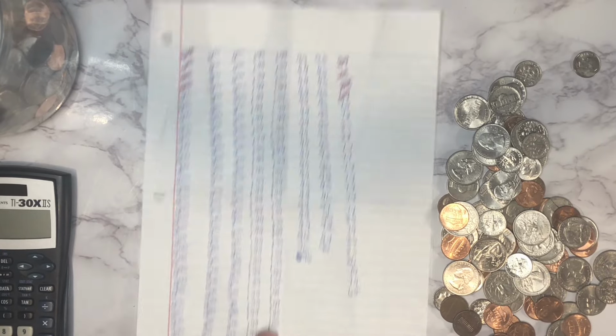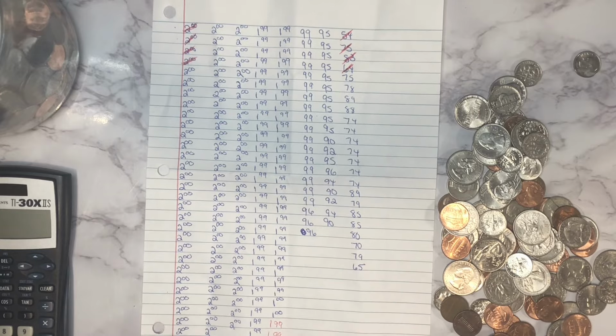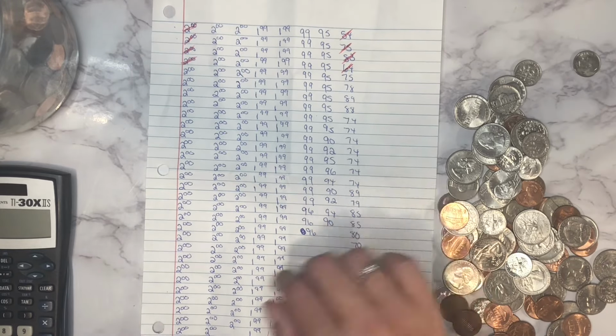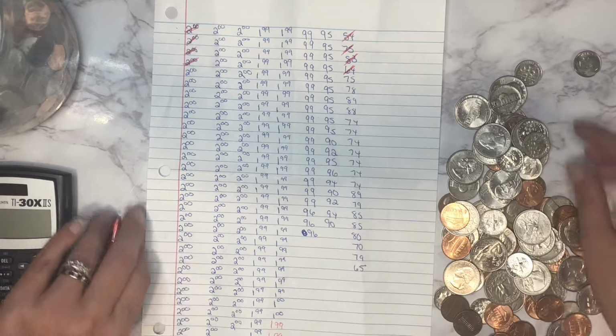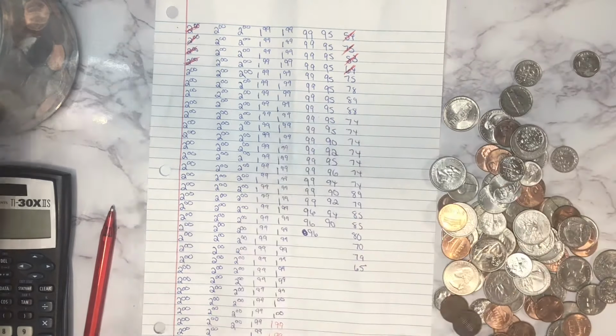All right, and that's the last one I'll write there at the bottom. So I'll just write them over on this side. That way it should stay in frame for you guys. All right, so next up, this one is 75 cents. So we've got 25, 50, 75.